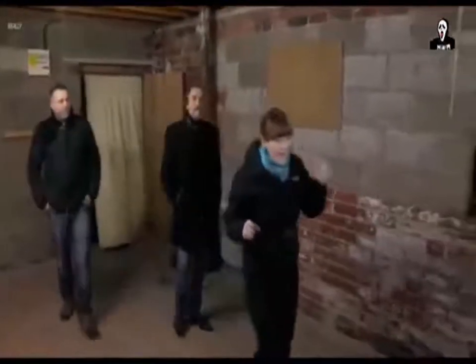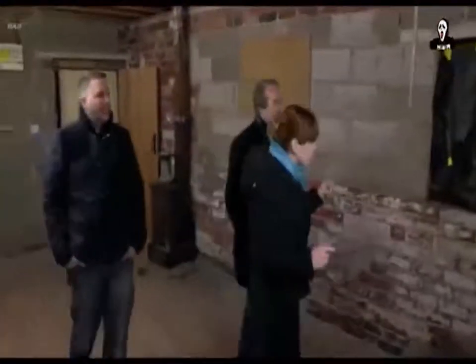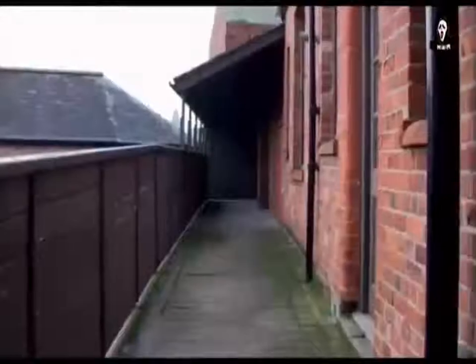Now this room, very similar to the last one, you get a lot of knocking noises, a lot of strange... Myself and the rest of the team look around the location with the lights on.